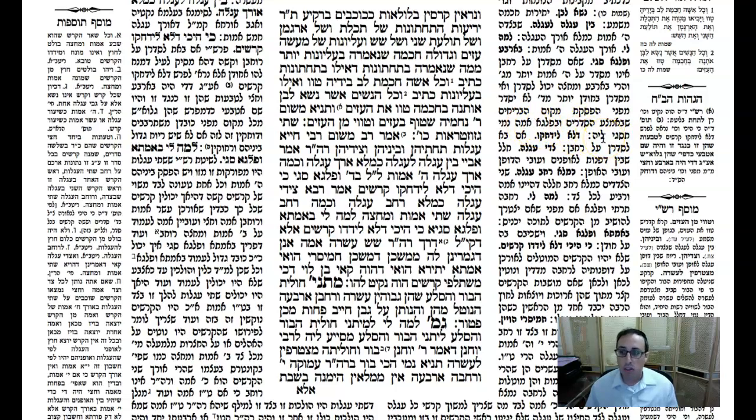That for a half an amah, you can have those rings in that area. But in any case, you're only going to need 4.5. You're not going to need a full 5 amos. So why did they need the length of the wagon to be 5 amos?